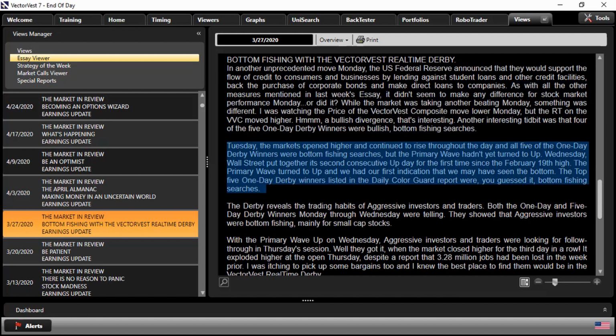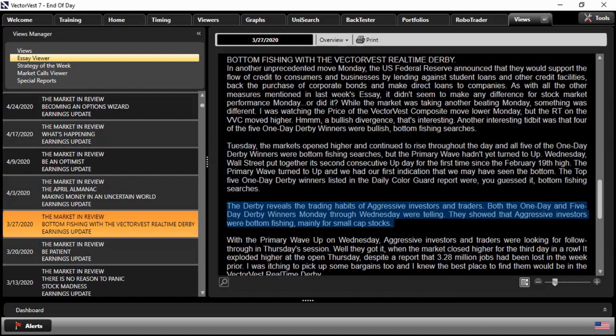Tuesday, the markets opened higher and continued to rise throughout the day, and all 5 of the one-day derby winners were bottom fishing searches, but the primary wave hadn't yet turned up. Wednesday, Wall Street put together its second consecutive up day for the first time since the February 19th high. The primary wave turned to up, and we had our first indication that we may have seen the bottom. The top 5 one-day derby winners listed in the daily color guard report were, you guessed it, bottom fishing searches.